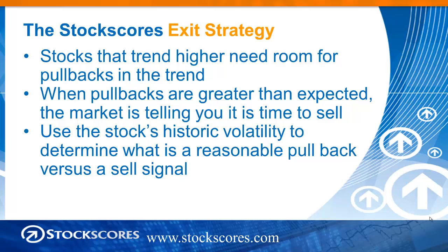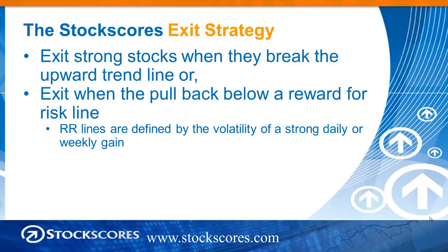What's important is to recognize that when pullbacks are greater than expected, the market is telling you it is time to sell. Now we can use the stock's historic volatility and trend to determine what is a reasonable pullback versus a signal to sell. Ultimately, we want to exit stocks either when they break the upward trend line or when they pull back below a reward for risk line.